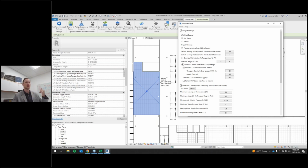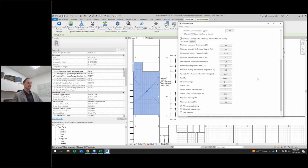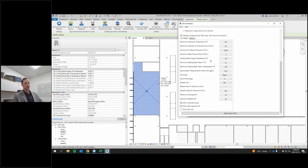So 62.1 for air distribution effectiveness material. We're going to use Guideline 36 for sequencing. You'll see here we also have CO2 sensors, which are an available option that's prescribed by Guideline 36. You could do with or without that, depending on the requirements of your market. And since I'm selecting hot water coils, I'm going to prescribe a lot of material for that as well. So what do I want my max leaving air temperature to be? What do I want my pressure drop to be? What's my minimum airflow based off of? So this is kind of the industry minimum, 0.004 inches water gauge of differential pressure.